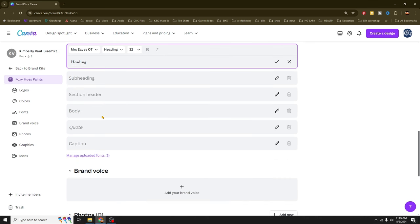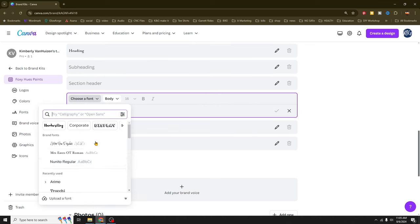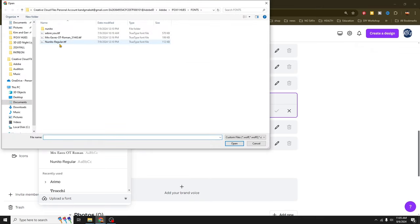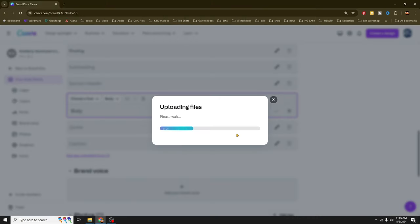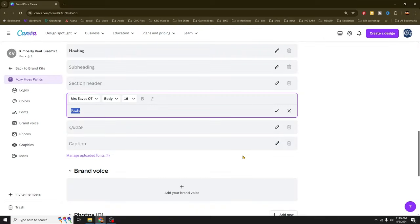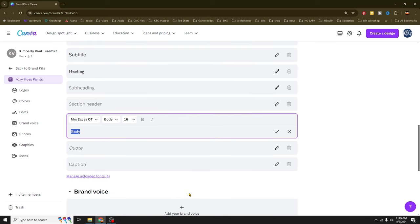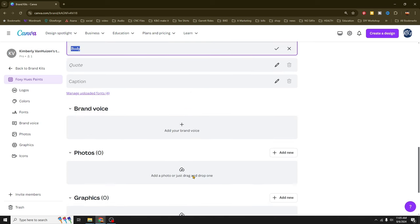You don't need every one of these here. You probably will want a body font though. I'm going to use that same font. There we go. So now we have our title, subtitle, heading, and then our body. And that's probably all we're really going to use for most of the templates that we're going to do.